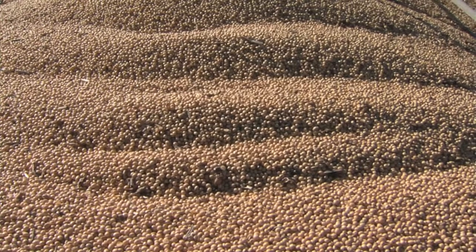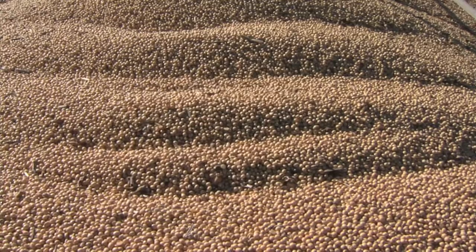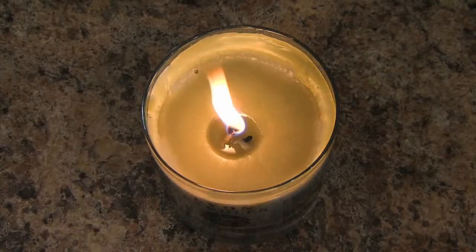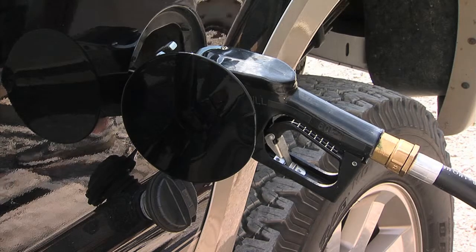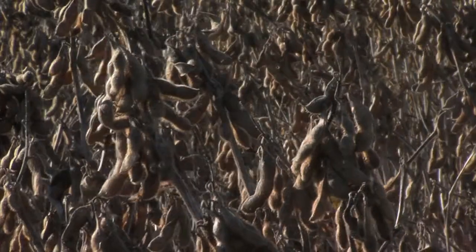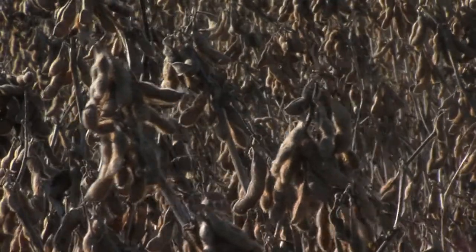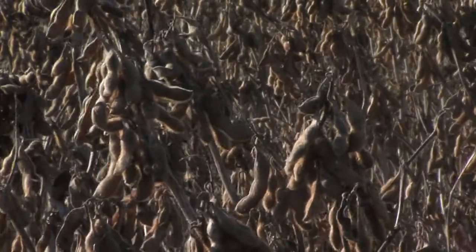The uses for soybeans are almost endless. In addition to food products, they're used in ink, candles, even fuel. That makes not only the bean, but the stem, the hulls, the leaves, all parts of the soybean important. We don't throw anything away.